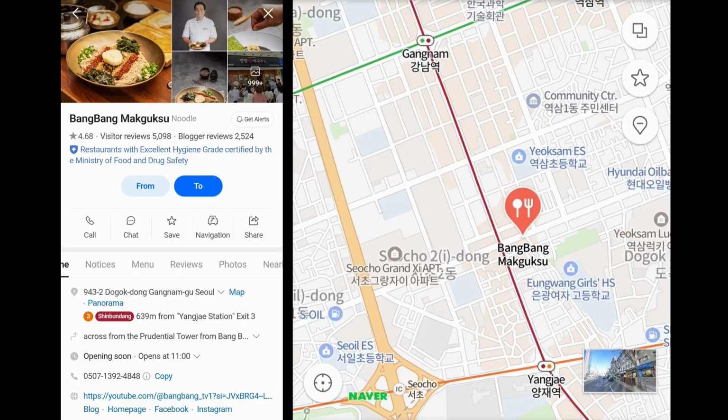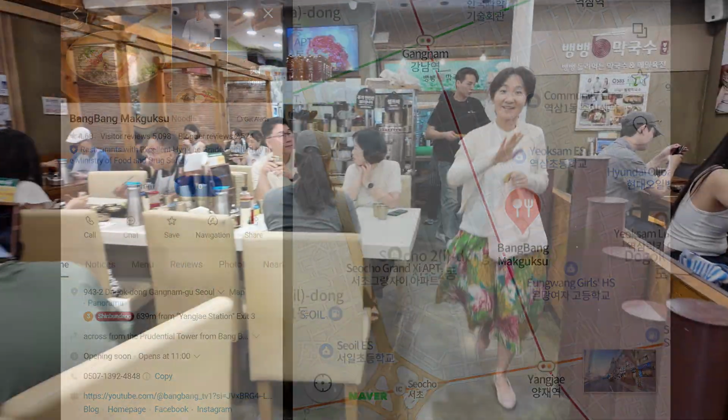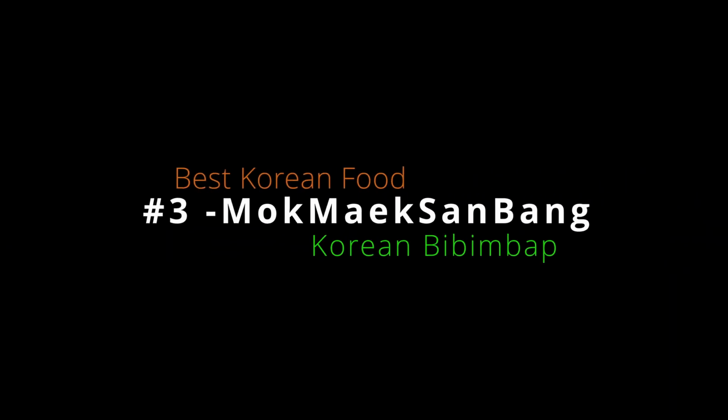Side dishes like kimchi, pickled onion, and sweet radish can be refilled at no additional cost at the self-bar. You can find BangBang Makguksu between Gangnam and Yangjae stations. It's about a 6 to 8 minute walk from either station. Check them out.